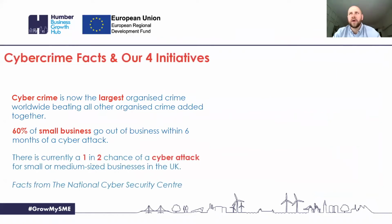Basically, cybercrime is now the largest organised crime worldwide, beating all other organised crime. If you think of every single organised crime, whether it's bank robbery, theft, anything, cybercrime beats that hands down for the amount of money it has taken away from people and small businesses. And 60% of small businesses go out of business within 6 months of a cyber attack.